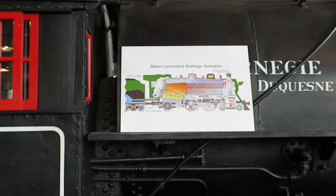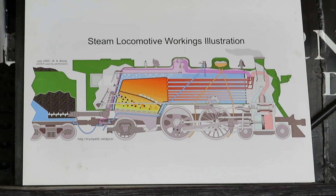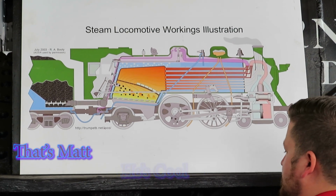All down here operate on the same basic principle. Of course, if you need to generate steam, you need a heat source. So if you have a firebox and a boiler, the boiler has the water inside of it. Of course, the firebox is where your fuel is consumed.